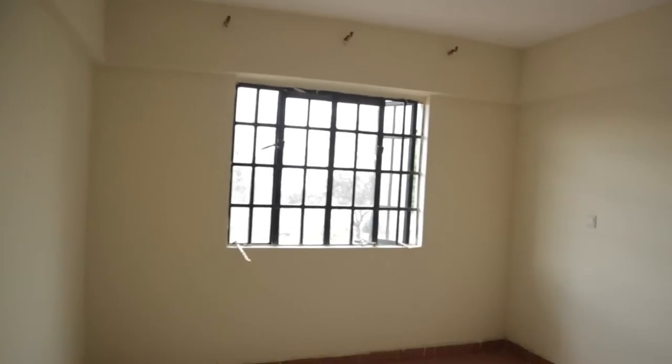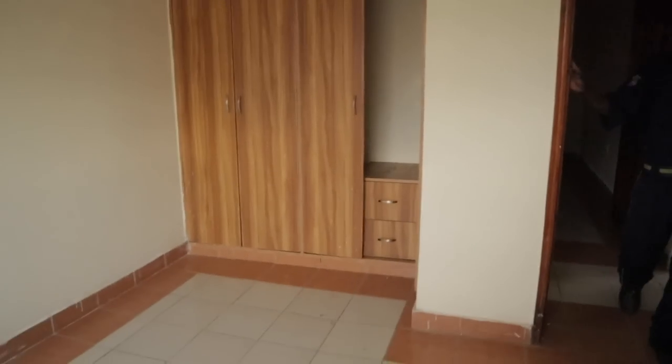And this is the first bedroom, the kids' bedroom. This is huge. Really big. And then the other bedroom. This 2-bedroom is 35k. It's in the same neighborhood as the other ones we've seen. And the bathroom and the toilet are different.